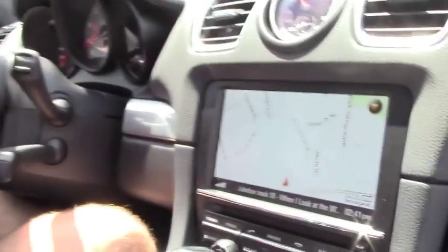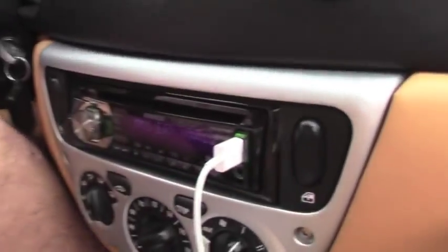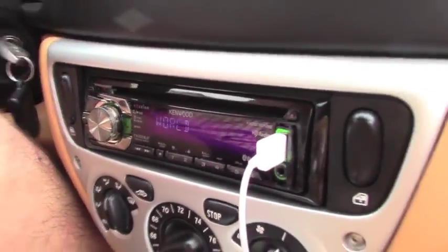The Cayman also has this excellent infotainment system with a wide variety of map and stereo functions. The Ferrari has this aftermarket stereo. It changes colors and displays the artist name and generally looks like the previous owner installed it so that he could listen to Avril Lavigne.